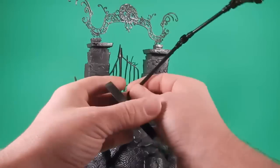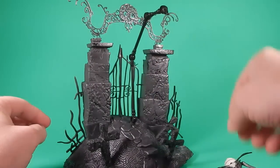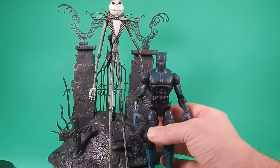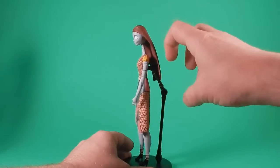And you can take your figure stand, take it out of this round base, plug it into here, and then have Jack standing on the base. And to give you a little size comparison, here he is with Black Panther, who is always right here with me. Now for Sally, like I said, I took down her base a notch.